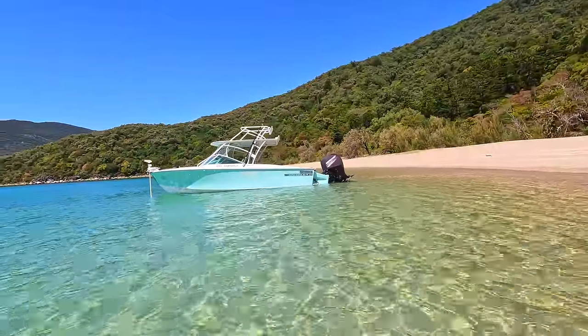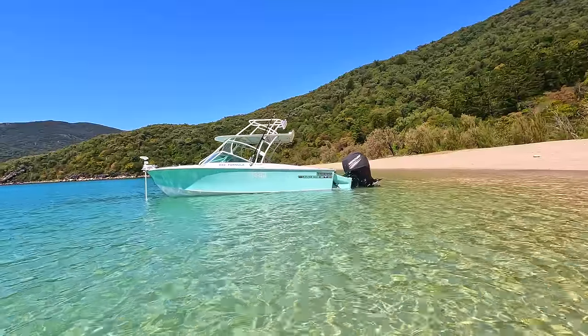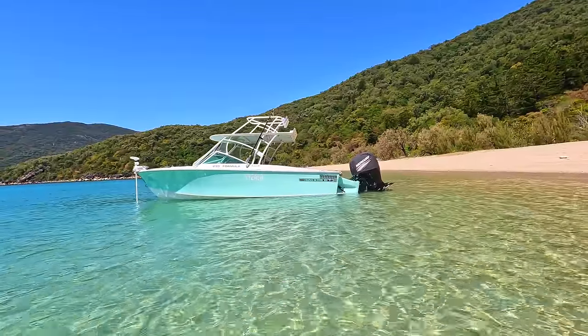As you can see, Haines Formula 233. It's a 1984 model, and yeah, I bloody love it.